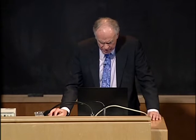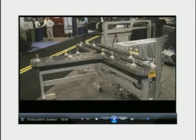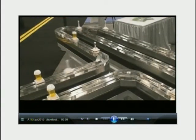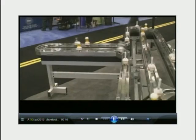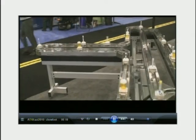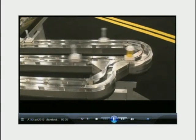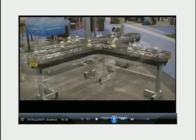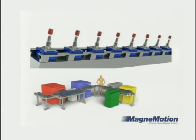The MagnaMotion one is the one we've chosen for our future automation, for a new building that we're going to be building, and this should be going live in about 3 years. And as I said, these are magnetic pucks gliding around on stainless steel track. Very, very fast, very smooth, and what you'll notice is no moving parts. When our bioengineers heard that their only maintenance was to dust it off once a month, they were kind of excited. So this is the MagnaMotion system, and just a couple of CAD drawings of what the system might look like in the laboratory, and I already showed you the video.